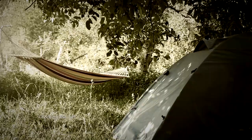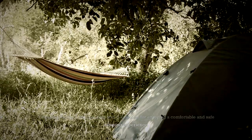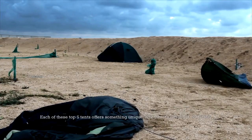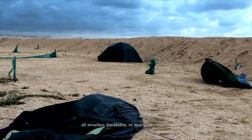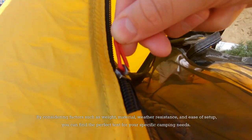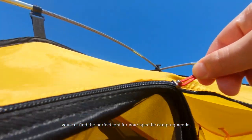Conclusion: choosing the right backpacking tent is essential for enjoying a comfortable and safe camping experience. Each of these top 5 tents offers something unique, whether it's ultralight portability, all-weather durability, or spacious comfort. By considering factors such as weight, material, weather resistance, and ease of setup, you can find the perfect tent for your specific camping needs.